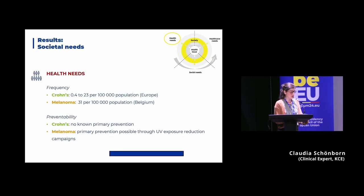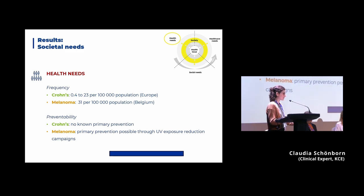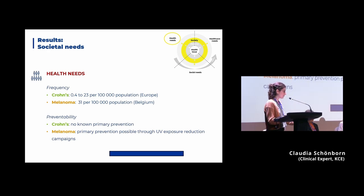So now we move on to the societal perspective. In terms of health needs, we measured the frequency of the health conditions and their preventability. For Crohn's, there isn't yet an estimate of incidence available in Belgium. So we use the European one, which ranged between 0.4 and 23 per 100,000 population. For melanoma, this was a bit higher at 31 per 100,000 population. To date, there is no primary prevention strategy available for Crohn's disease. In terms of melanoma, however, primary prevention is possible through UV exposure reduction campaigns.